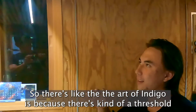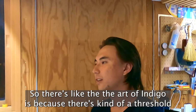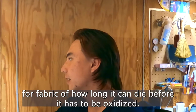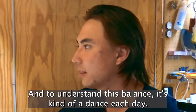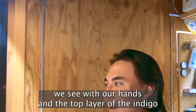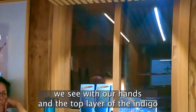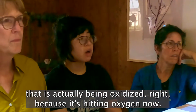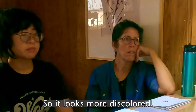So the art of indigo is because there's a threshold for fabric of how long it can dye before it has to be oxidized. To understand this balance, it's kind of a dance each day. On top of that, you will notice today, we see with our hands. The top layer of the indigo vats is actually being oxidized, because it's hitting oxygen. So it looks more this color. It looks very darkish purple indigo.